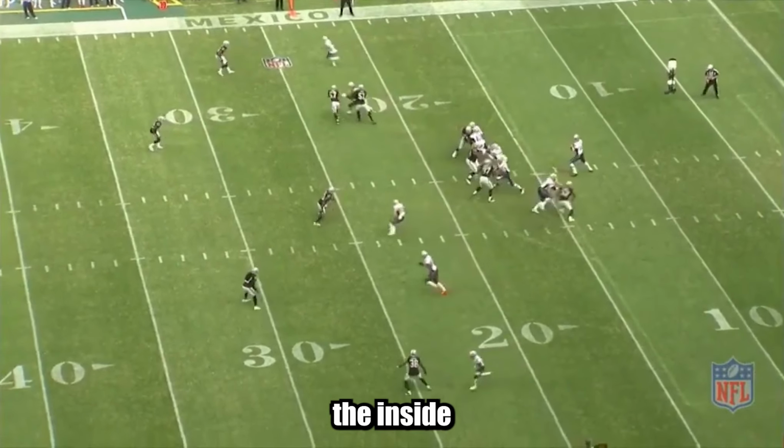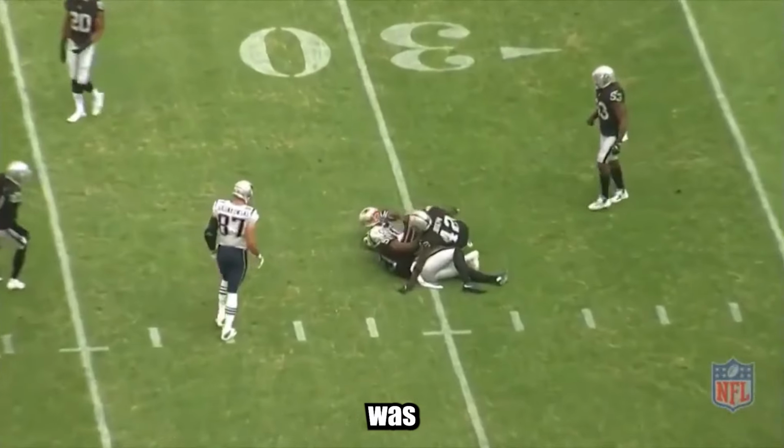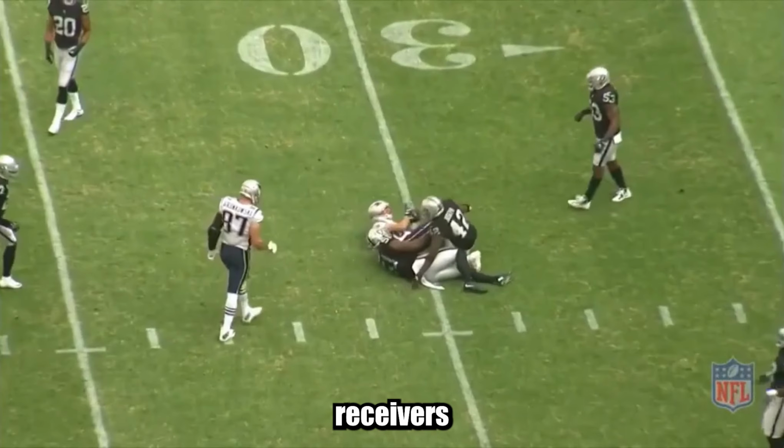Now in this play, the inside receiver decided to run inside based off the leverage that the defense was giving him. But you can see in this play that there are so many option routes, and it's very hard to defend because there are so many different things that the receivers can do, and we're bringing that into Madden as well.